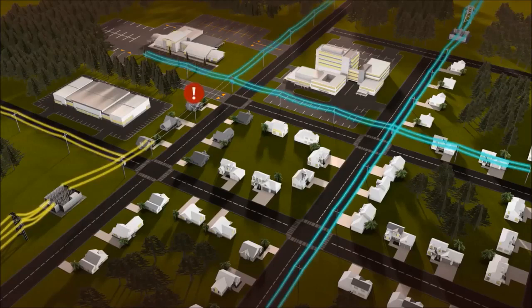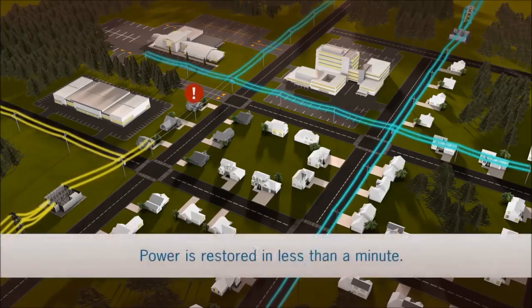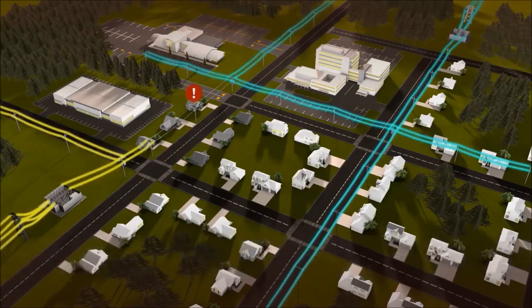In reality, this entire self-healing process typically occurs in less than a minute. Customers whose power was rerouted may have experienced the entire self-healing process as a brief power interruption rather than a full outage. Self-healing technology also improves how quickly power can be restored. Once Duke Energy line crews complete their repairs, a system operator can return the electrical system to its normal configuration with a single command, eliminating the need for manual switching.